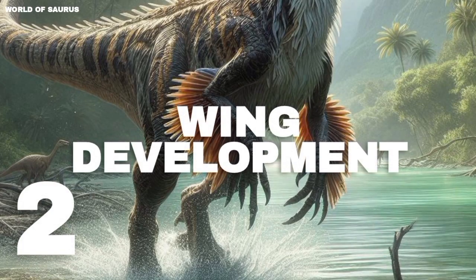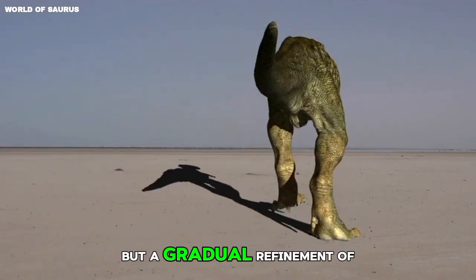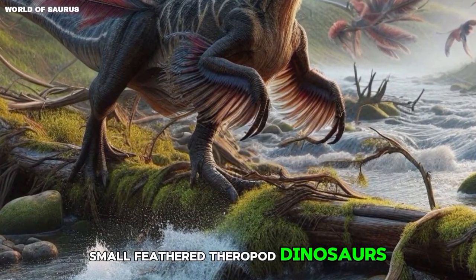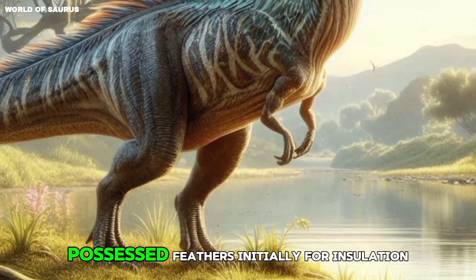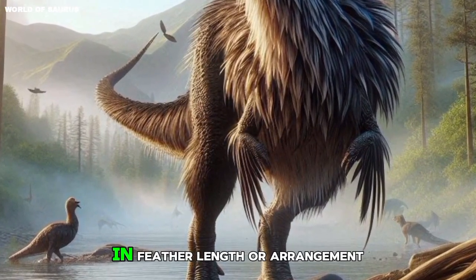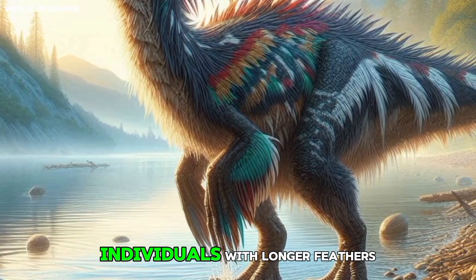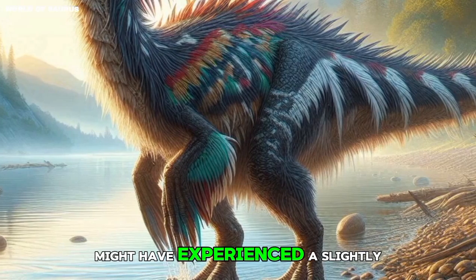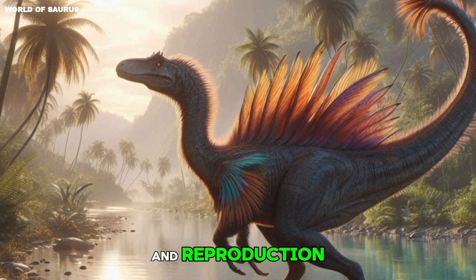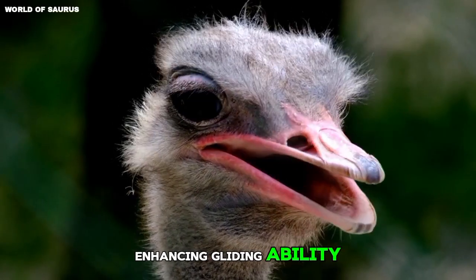2. Wing development. The evolution of avian flight wasn't a sudden leap, but a gradual refinement of existing structures. Small, feathered theropod dinosaurs, ancestors of birds, possessed feathers initially for insulation or display. However, slight variations in feather length or arrangement could have conferred a subtle aerodynamic advantage. Individuals with longer feathers, for instance, might have experienced a slightly longer glide from branch to branch, improving their chances of survival and reproduction. This selective pressure favored the inheritance of traits enhancing gliding ability.